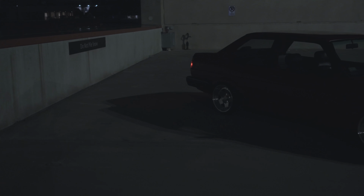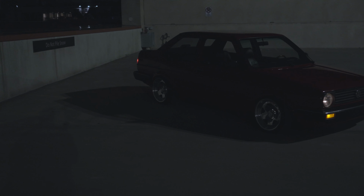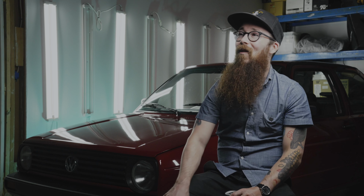My name is Brian Buckley, and this is my 1991 Volkswagen Jetta GL. In 2009, I bought myself a Mark I with a very poorly done 16-valve swap. At the time, I was working for coffee shops, and I was also a student at Universal Technical Institute. And I could not afford to make that car less of a train wreck.